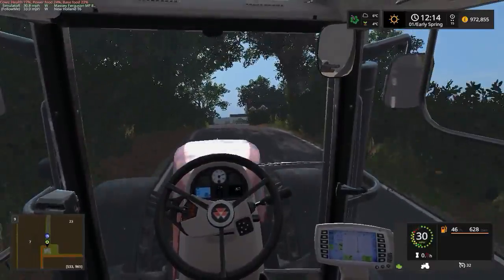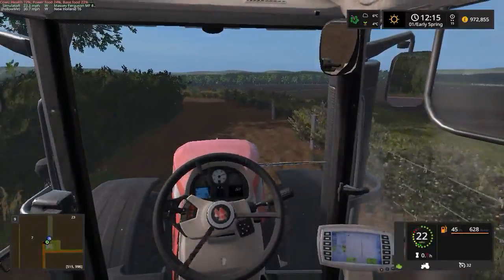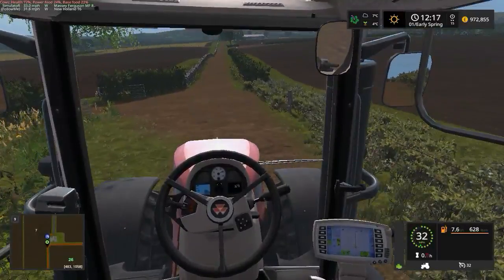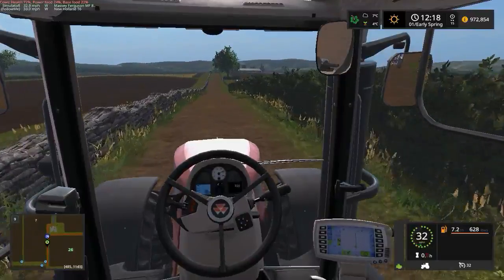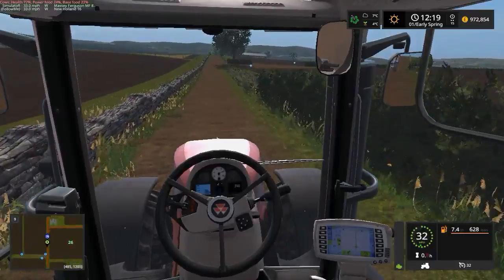I've also purchased a couple of fields. So I have to go through this gate here to get down to the cows. It's a very interesting map. Lots of these little dirt roads with fence, well, gates, like every 10 feet. You see the New Holland in the background there.